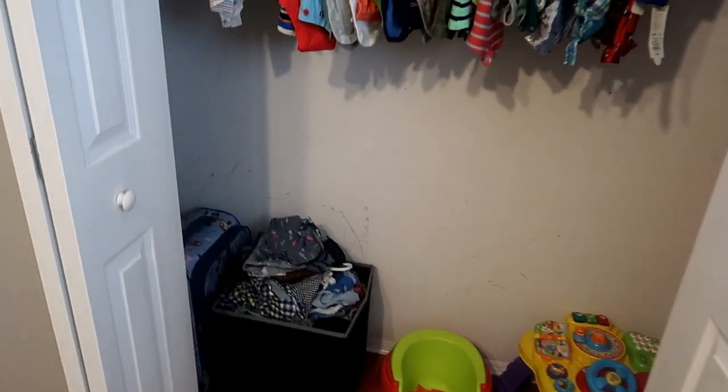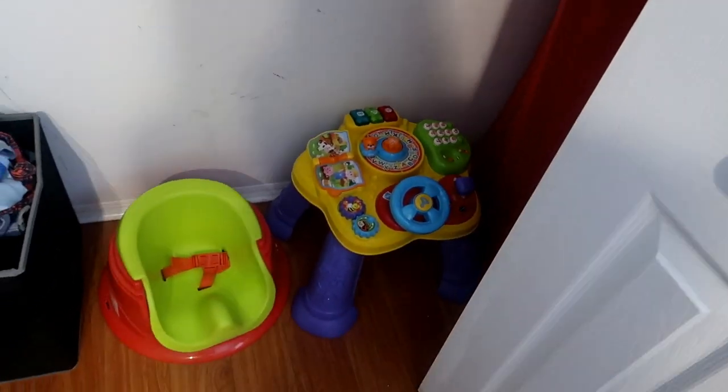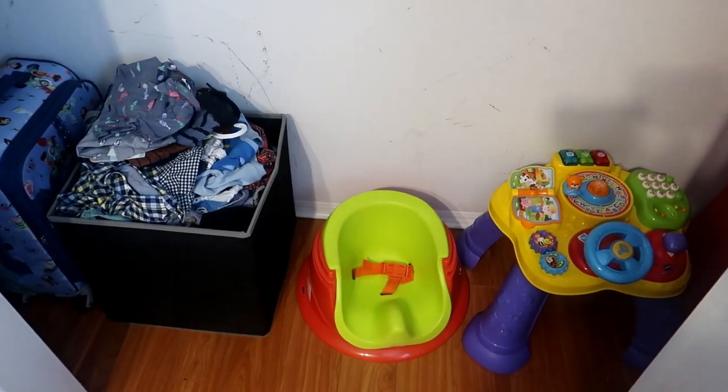Alright, so it's not the best, but it is better than it used to be. I managed to put the ball pit over there in the corner. Still not completely happy with where that's at, but it's gigantic and we don't pull it out all the time, so I need to have somewhere to put it.